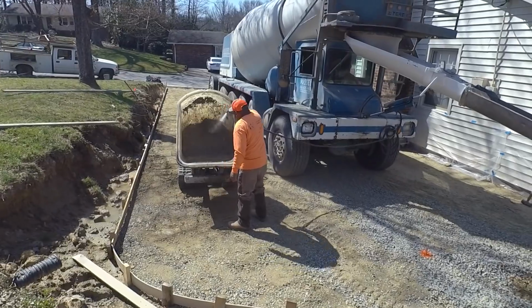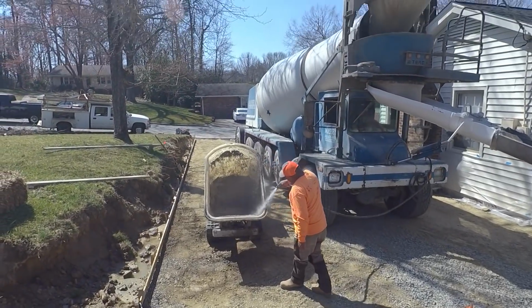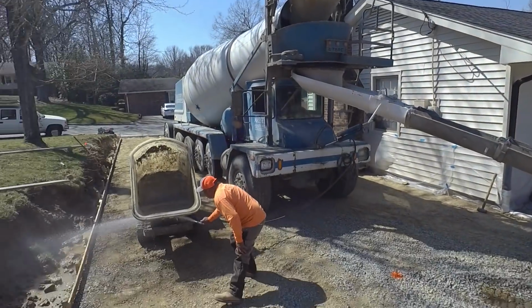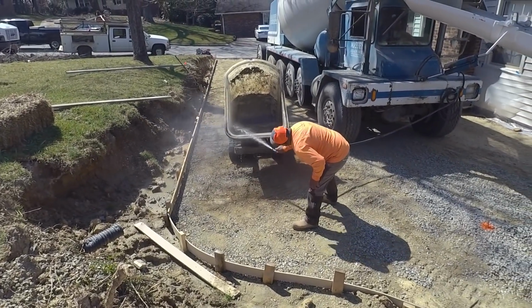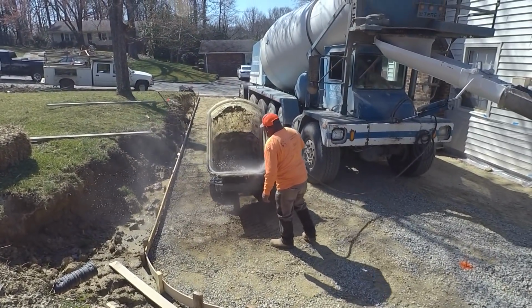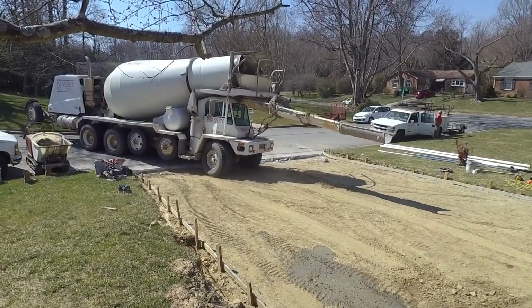We just needed the concrete buggy for that little spot because the power line right there, he can't get any closer. So now we're just getting it rinsed off. This is the second truck.